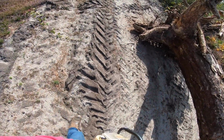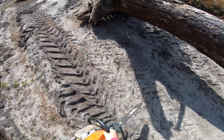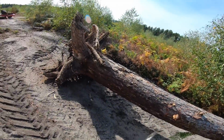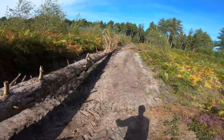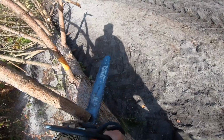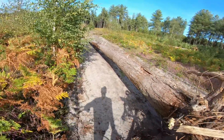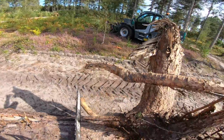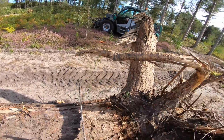Forestry. Okay, let's see what we can do. Right, here we go. Here we go. Oh, I don't know if the... Hopefully we'll make it.